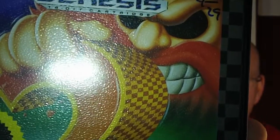Next up is a classic, common everywhere you go, you can find it. Sonic the Hedgehog 2. And the case itself has a really textured look. You can see the reflection of the light there. It's all sporadic. It's got a really noticeable texture to it. It's kind of weird. But the reason why I picked it up is because it came with the manual, and I don't have the manual.